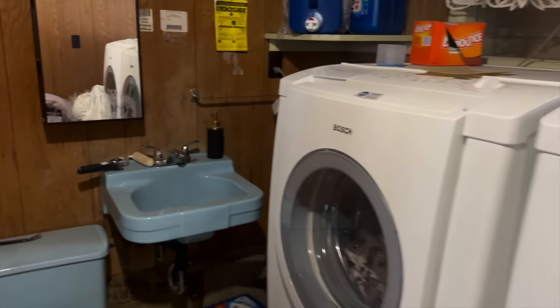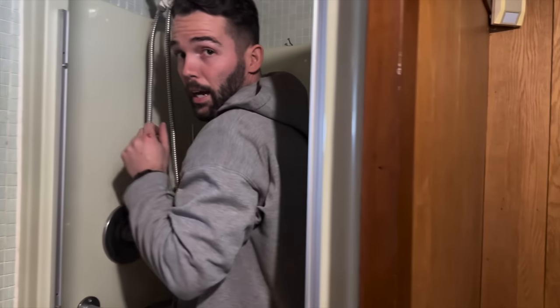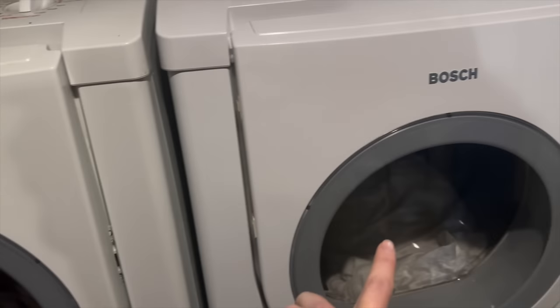Let me show you the bathroom. Here it is in all of its vintage glory, the blue toilet, blue sink, and shower. And it also doubles as our laundry room.